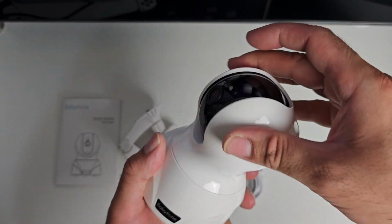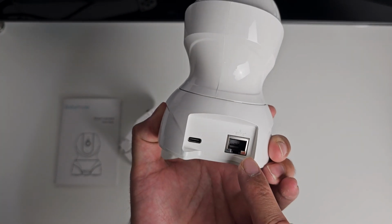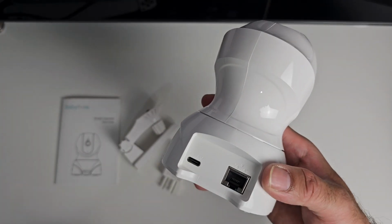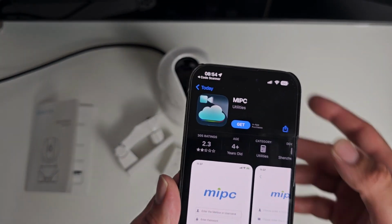It does rotate 360 degrees and also goes vertically up and down. On the back, we've got an Ethernet port for an internet connection, and you've got a Type-C port for your power. So I'm using this on my iPhone, and the app you need is called MIPC.